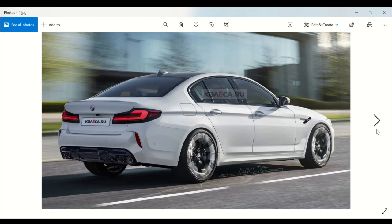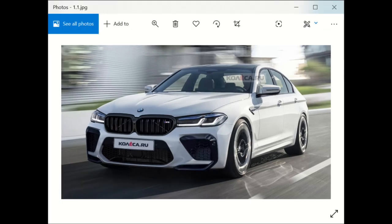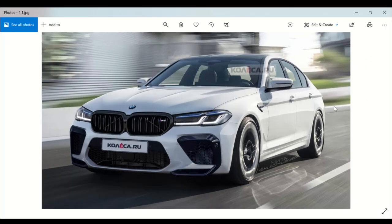Now, the 2021 BMW M5 facelift is going to receive a new set of shocks to make the suspension more comfortable. In addition, the 4-door supercar will borrow the electrical system from the M8 as a part of the mid-cycle update. Now, the official premiere is going to be on June the 17th. So stay tuned. We're going to be dropping another video on the official premiere when that does come out. So there's a lot to be expected about this beautiful M5.